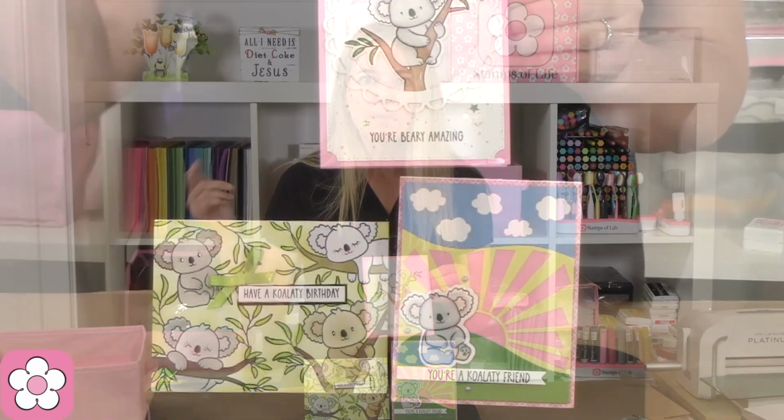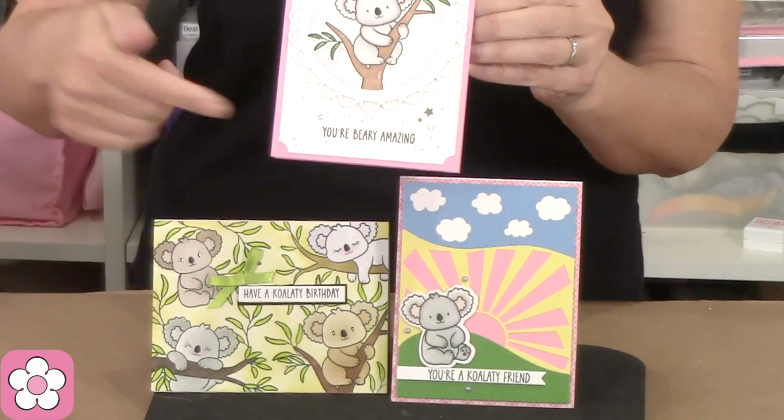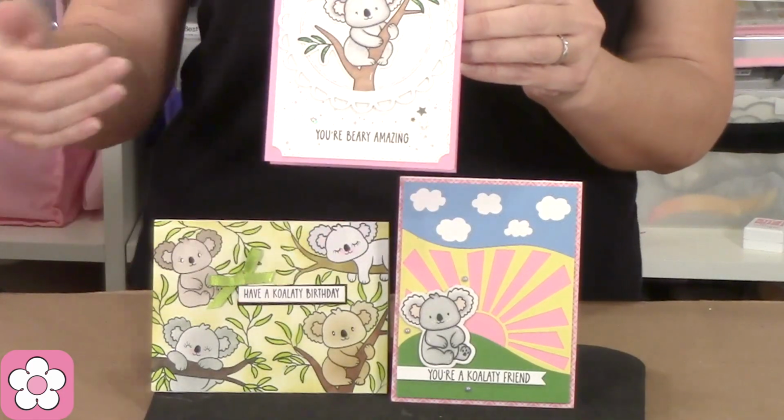Now, some of you might think, ooh, but I don't like to color, Stephanie. I got you covered. Stencils that coordinate, so you don't have to color if you don't want to. Limited time though. Stencils are limited edition all the time at Stamps of Life, so get them as soon as they come out, otherwise you'll miss out. We don't want to do that. Get them when they come out so you don't miss out.